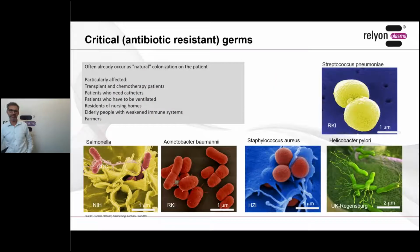Maybe we can go to the next slide. I will just browse through some examples without going into detail of any species. So when does it go really critical? Most of the very critical resistant germs already occur in nature, and they are already present on our skin or inside of our body. They can get very critical, particularly with transplantation or chemotherapy patients where the immune system is already weakened, and with patients who need catheters or drains, where the port to the patient is very critical and can be used as an entrance port for these critical microorganisms.